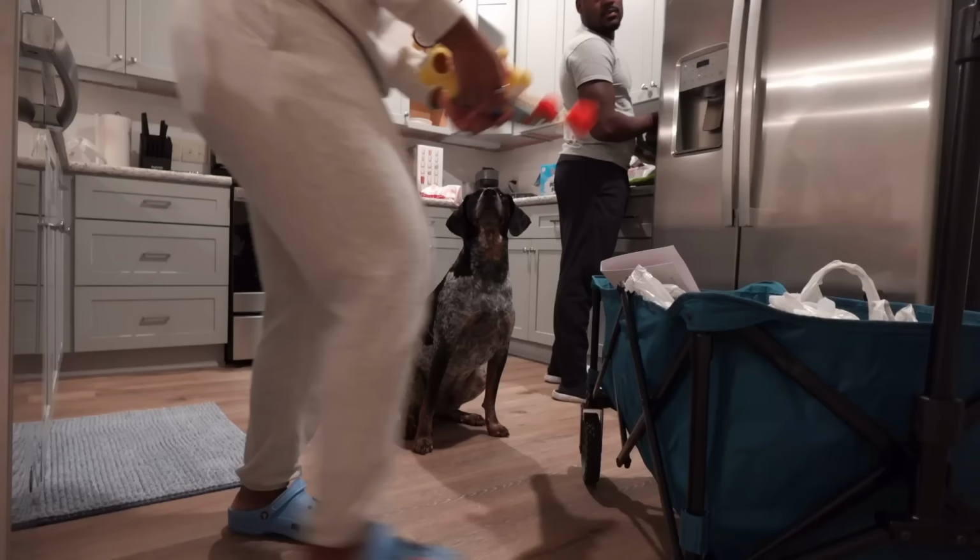So we went to Target and we got a lot of stuff. So we got JoJo some toys because today is JoJo's second birthday. So let's see how he reacts. Look, where did mom go? Where did mom go for JoJo? Wow. Here, let mom cut it with some scissors. Look.